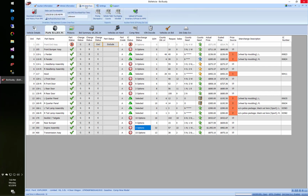And there's going to be a new time here. It says the last run time, so you kind of know how long your IMS download takes, just as a little informational bit. And we made some improvements to the reporting module as well.